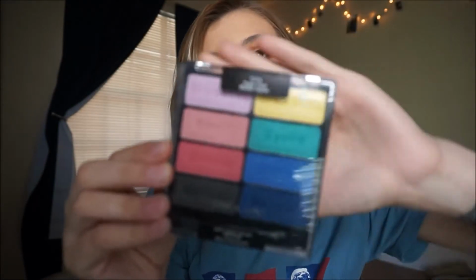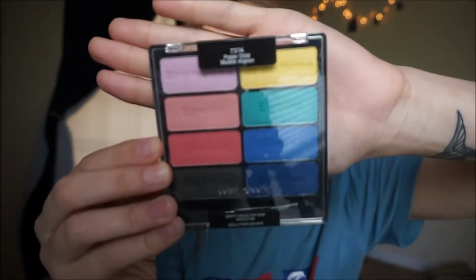But yeah, it's called the Poster Child Wet n Wild palette. It looks like this. You can get it either on their website, or I'm sure they have it at some drugstores. I ordered this one off their website because I couldn't find it in my local drugstores, but I'm sure if you check, they'll have it somewhere near you.